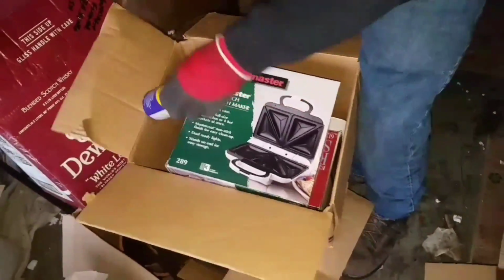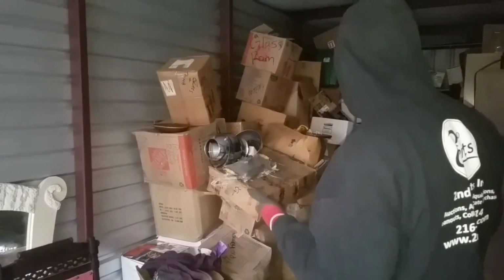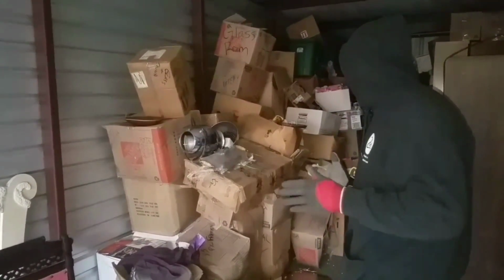Little musical box. So stuff's adding up once again. Box after box, everything we touch, there's money. So who knows what else we're gonna find. We'll keep digging through this. We gotta throw some stuff on the truck, make some space, and see what else we can find.